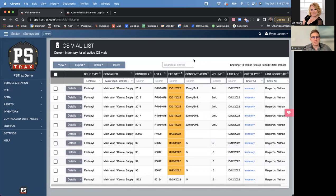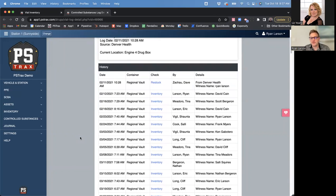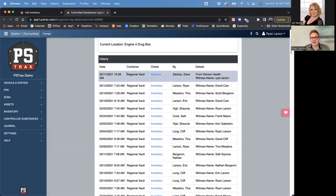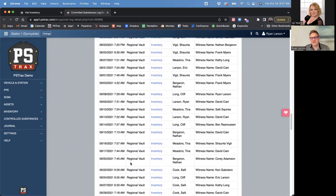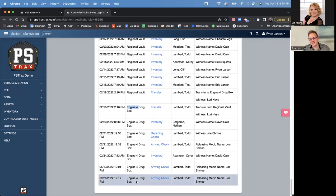And then the details page for every individual vial, you can click on this details button and it'll show you the complete history of that vial from cradle to grave, which is pretty cool to see. In this example, this is a vial of ketamine, and this is the control number for that one. But you can see basically it got restocked into our regional vault, and essentially it's been sitting there. This maybe isn't the best example, but you can see all the different inventory checks, right, that we've done on this particular vial. And then finally, it looks like in February, it got moved out of the regional vault and transferred into the Engine 4 drug box. And it's kind of been sitting there ever since.